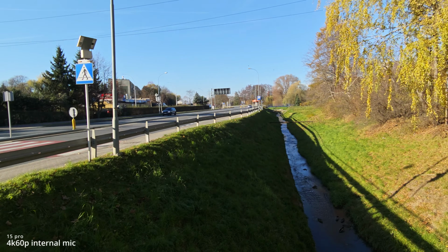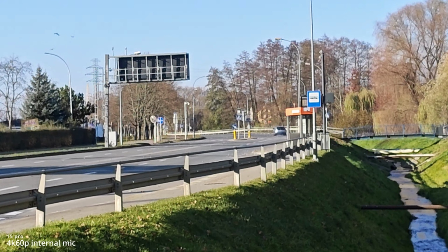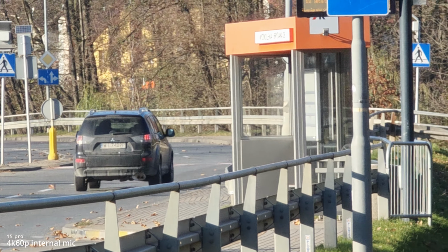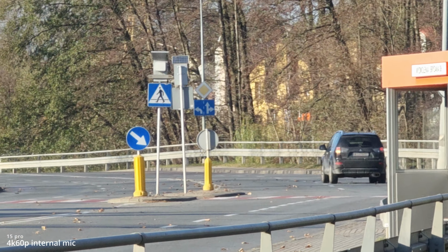Vlogging style. And let's try the telephoto. We can switch lenses during the recording in 4K 60. And the telephoto, that's the maximum, it's a 15x. Can you read the license plate? Yes, we can. It's an excellent telephoto, one of the best in the market.